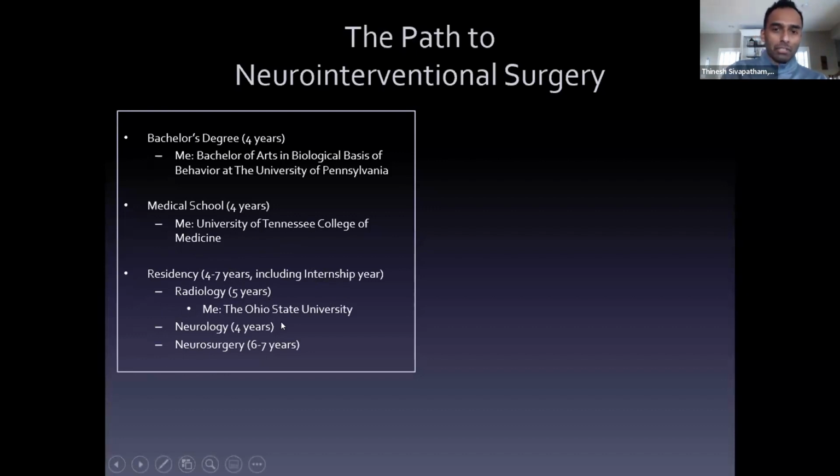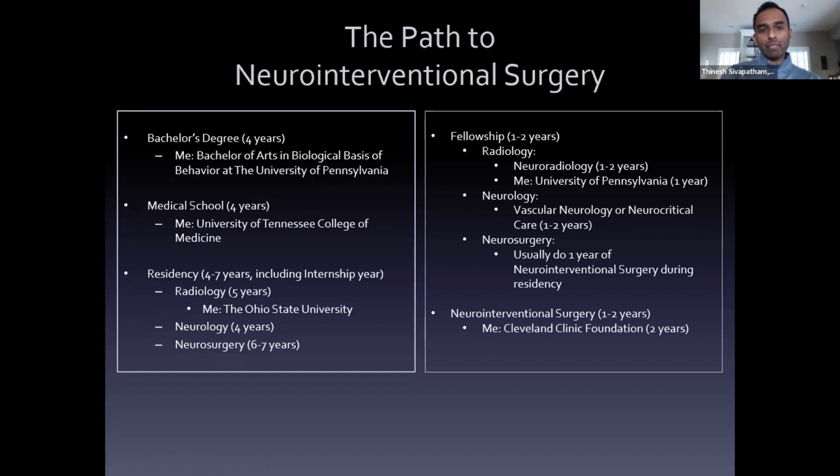State University. However, you could also do neurointerventional surgery going through neurology, which is 4 years, including the internship, or through neurosurgery, which is typically 6 or 7 years, depending on the program that you choose. After residency, you do more subspecialized training in fellowship. As a radiologist, I did, and that fellowship is typically 1 to 2 years. As a radiologist, I subspecialized in neuroradiology, which is specifically imaging of the brain and spine. Radiology, as you all know, is all of imaging, X-rays, CAT scans, MRI scans, all different types of imaging procedures of the entire body. But to do neurointerventional surgery, I had to do specialized training in imaging of the brain and spine. And that can be a 1 or 2 year fellowship. I did 1 year at the University of Pennsylvania. And after that is when I did my neurointerventional training.